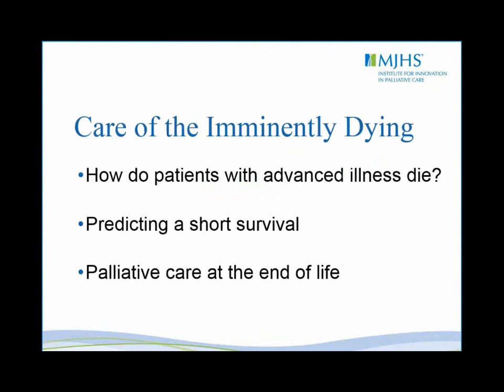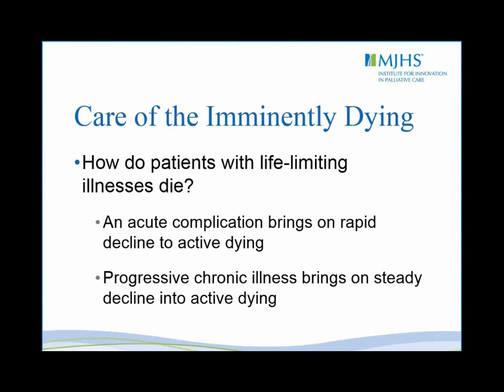I have three main aims for this afternoon. First is to describe the phenomenology of far advanced illness and the process by which patients transition to a phase of active dying. Second is to try to provide some information that might be helpful to prognosticate when death is very near. And third is to talk about the types of best practices that would characterize specialist-level palliative care at the end of life. So let's start first with the phenomenology.